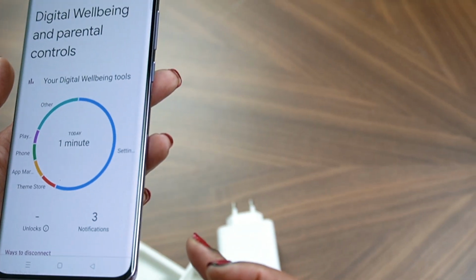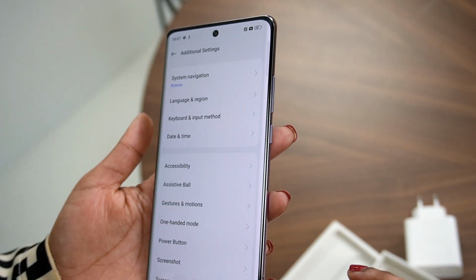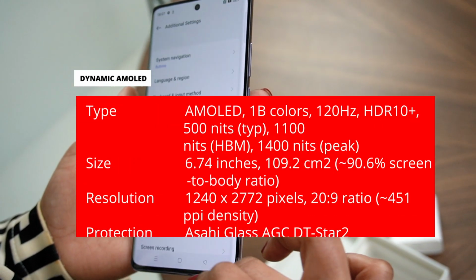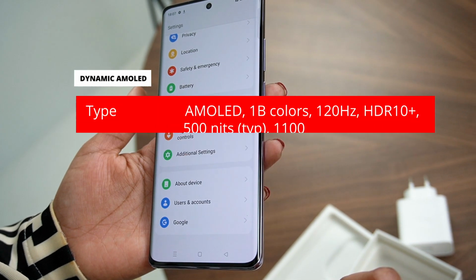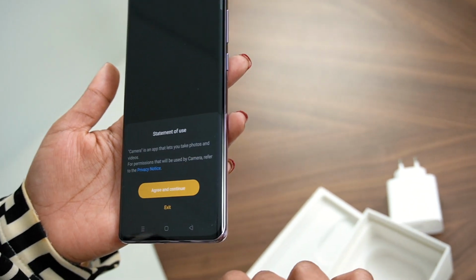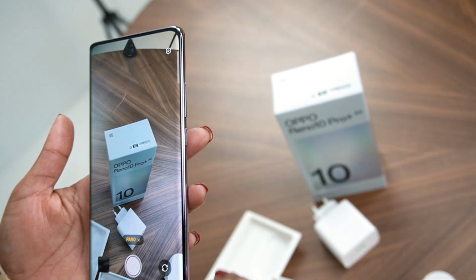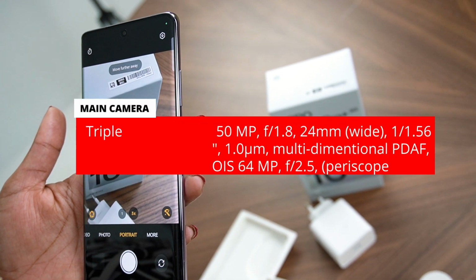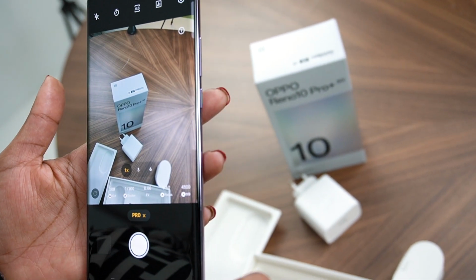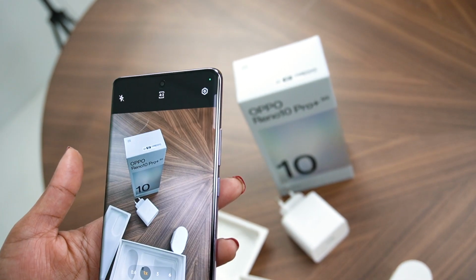Powered by the Qualcomm Snapdragon 8 Plus Gen 1 chip, running on Android 13 with Color OS 13.1, the phone ensures powerful performance. Its camera system includes a 50 megapixels wide lens, 64 megapixels periscope telephoto lens, and 8 megapixels ultra-wide lens for versatile photography. The front camera captures 32 megapixels selfies with detailed clarity.